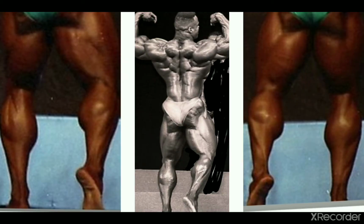Next in line is the Jurassic Pole Dillette, a giant from the 90s this time. His calves don't have much detail, to be honest, but the sheer size of them, I think, makes up for it. They just look gigantic and stand out a lot in the back poses, so that's why I gave him quite a high placing on the list. The Frankenstein had some freaky calves as well.